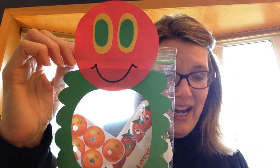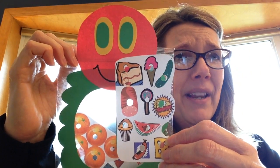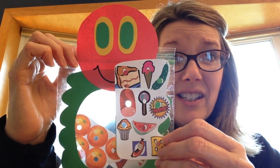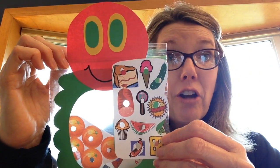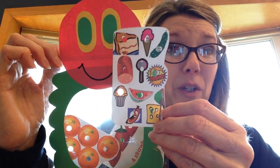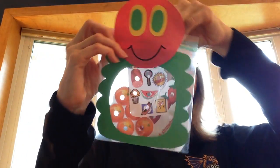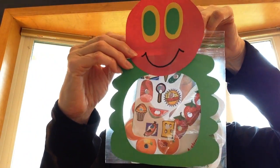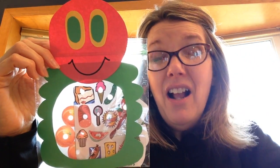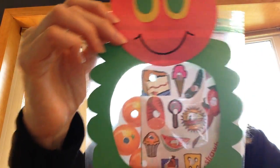On Saturday, he ate through a piece of chocolate cake, an ice cream cone, a pickle, some sausage, a lollipop, cherry pie, watermelon, a cupcake, a slice of Swiss cheese, and a sausage. Yum. That night, he had a tummy ache. My tummy.